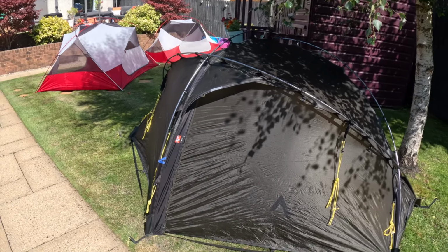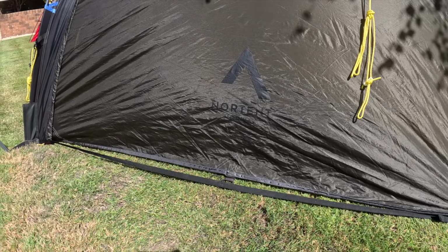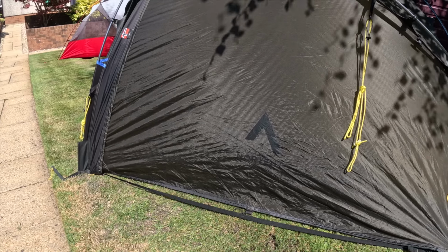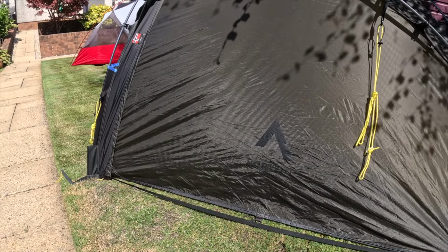Now what makes this a 4-season tent, if you notice, the ground sheet on this goes right down to the ground. This is to stop snow and things from getting in under the tent and chilling you from the outside in. It kind of seals you into a wee bubble.